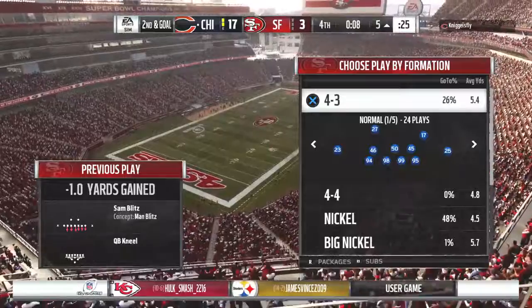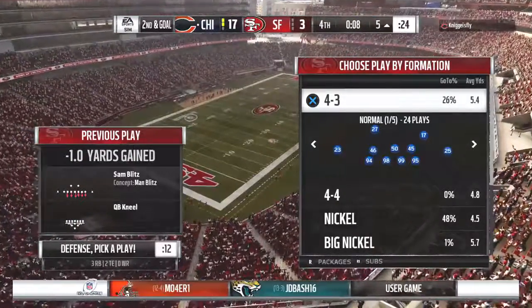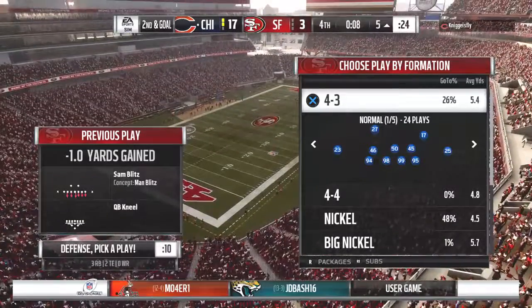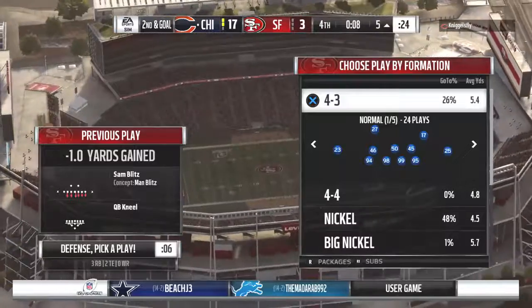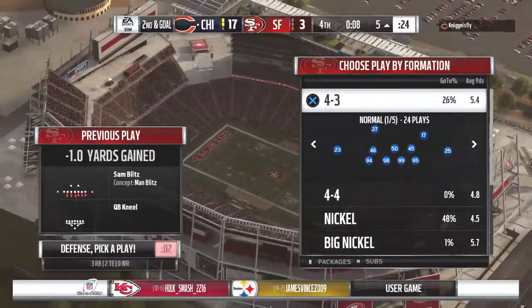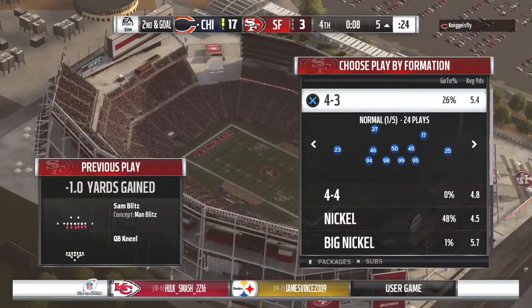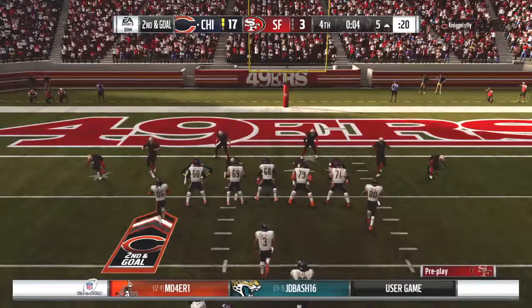Now their confidence has to be at an extreme high. That's 2 weeks in a row they've gone on the road and gotten it done. They don't care where they go. From here on out, they think they can beat anyone. Todd Gurley standing by as lonesome in the backfield here. 2nd and goal.